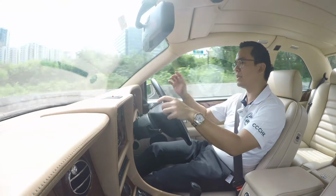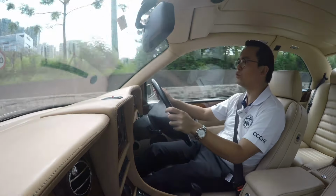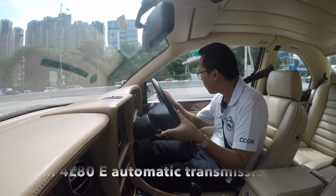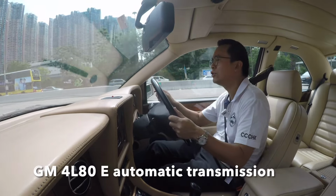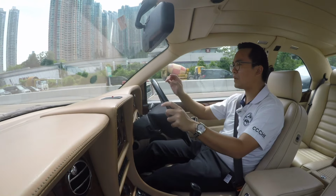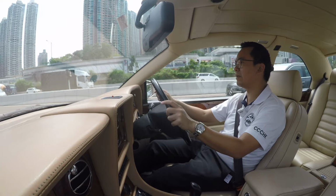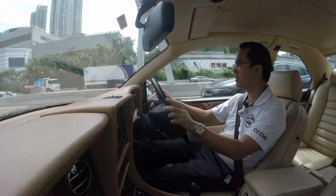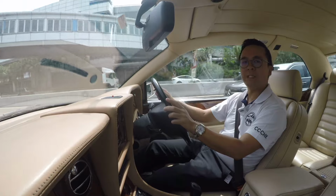Now the gearbox, it used the then brand new Rolls-Royce gearbox, which is the 4L80E transmission or something. It's a very long name. And it's a 4-speed automatic, and as you would expect, it's very seamless. It doesn't feel jerky or anything.